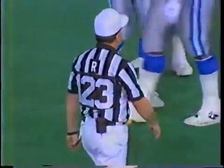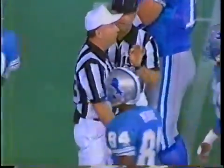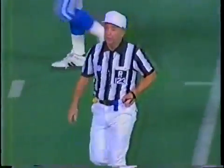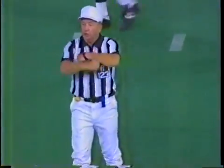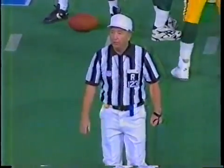But there was a flag at the line. I think there might have been movement or somebody might have turned up field for the Lions too early. Yeah, I think you're right. It's going to be motion against the Lions. Let's listen. There was no play. False start on the left offensive end. 5 yards, moving prior to the snap.